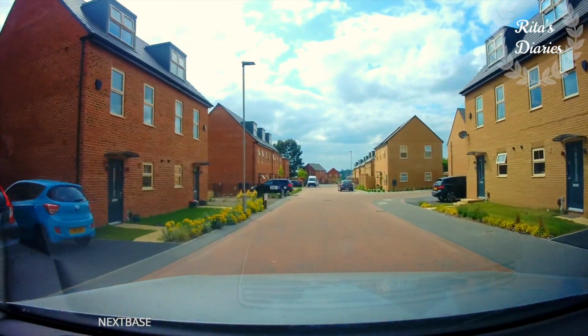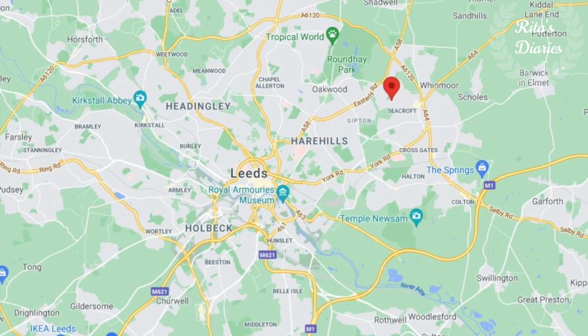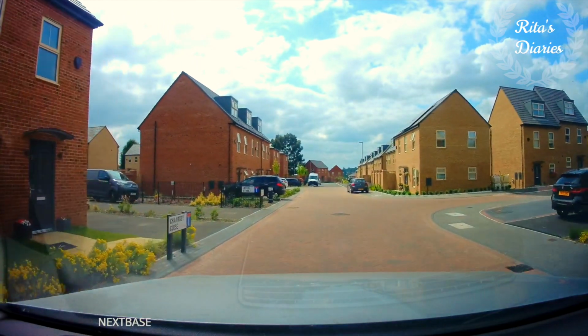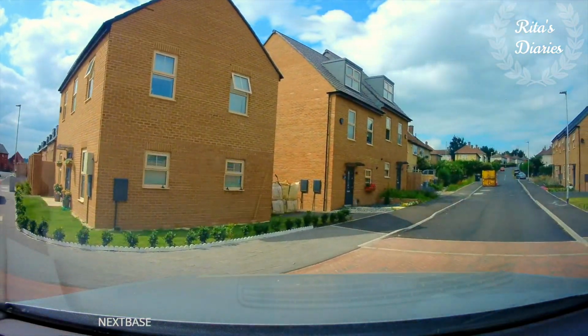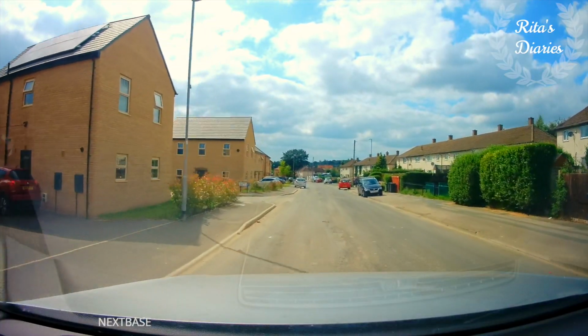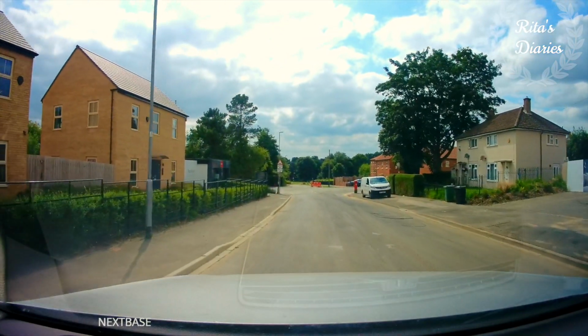Now this particular property is from Strata Builders and it's located in Leeds, which is not very far from the Leeds city centre. And these visuals which you are seeing here are the newly built properties which are already occupied. So if you like this property, you can check out their website for further details. The prices might slightly vary up and down depending on the location.